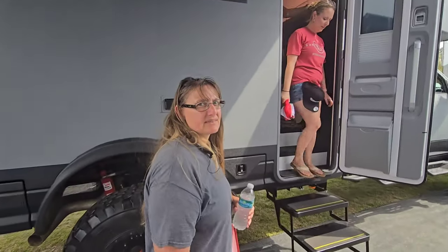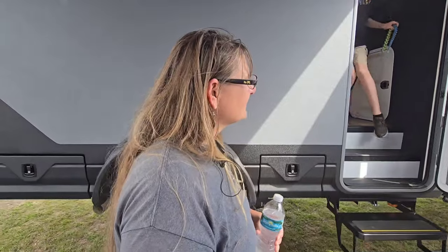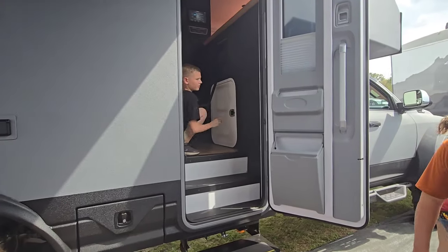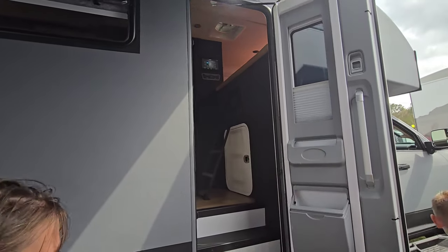What do you think of this one? It looks pretty tough. You could probably go to some cool places with it. Yeah, I bet you can cross some streams with this. Could you cross Otter Creek? Oh my gosh, that's cool. That little cubby goes to the back seat. It goes to the cockpit. Yeah, it goes to the cab. Oh, it is a truck. Yeah, that's what I said.